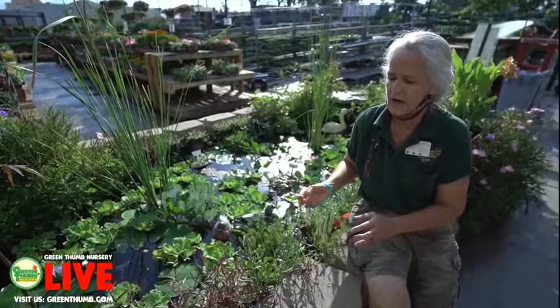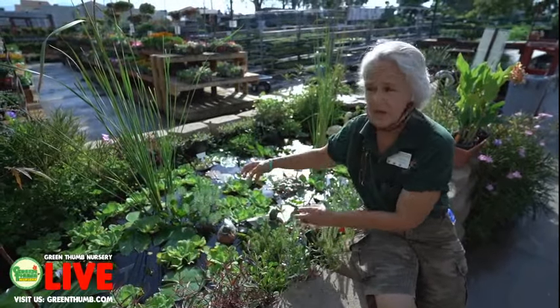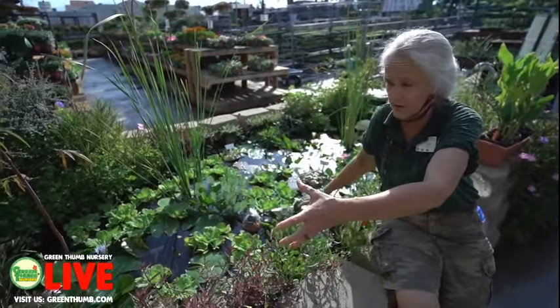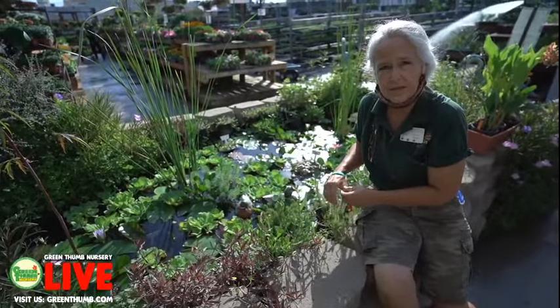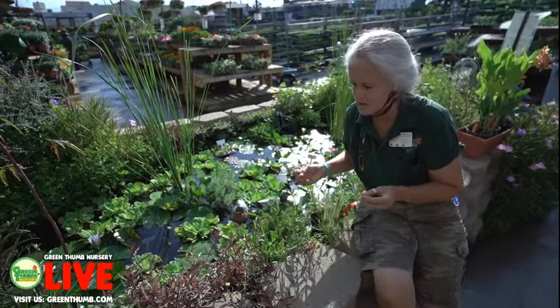So if you really want koi, you could do a pond with koi in the bottom and then have a filter pond up above that spills into your other pond, and that's where you put your plants, and then you have your koi down on the bottom. I do have people that have koi with plants, but it's tricky. Sometimes you can do it, sometimes you can't.